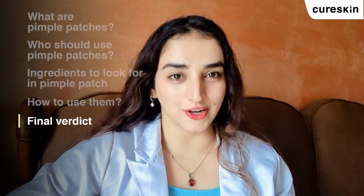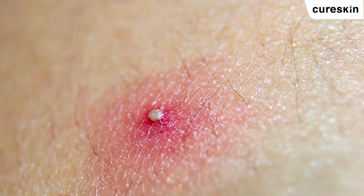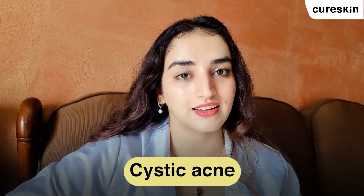Now do pimple patches actually work for each and every type of acne? Well, the answer is no. It is very useful for acne which is pus-filled, and if there is surrounding redness. But if you're someone who has cystic acne or comedonal acne, that is surely not going to get reduced with the help of acne patches.